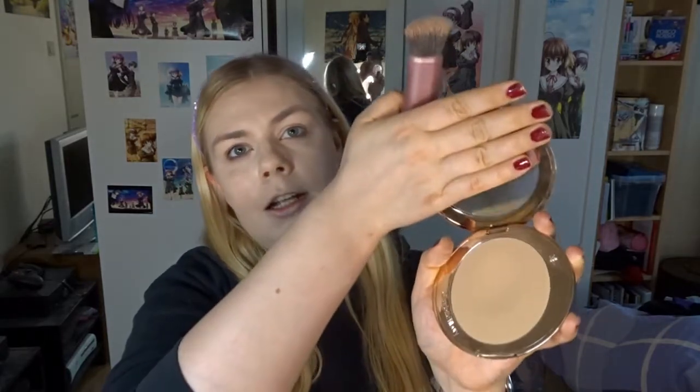And now let's put these products on my face. As mentioned, for bronzer I'm using the Charlotte Tilbury bronzer. This is the Airbrush Flawless Bronzer in the shade Light, which is a little bit light for me, but it's also a nice subtle bronzer instead of all the very dark bronzers I usually have. And I'm using this Real Techniques brush.